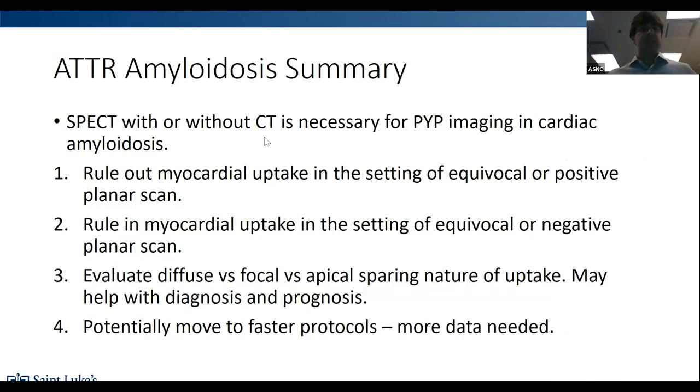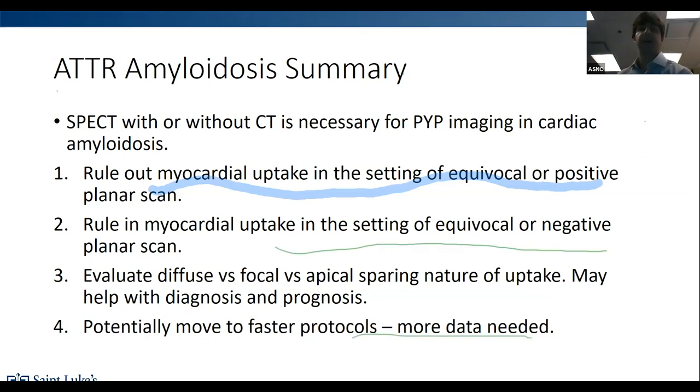So, to summarize this portion on amyloidosis, I think SPECT with or without CT is necessary for pyrophosphate imaging for multiple reasons. Number one, to rule out myocardial uptake for equivocal or positive planar scans. Number two, to rule in myocardial uptake in the setting of equivocal or negative scans. Evaluate diffuse versus focal versus apical sparing. And then it may help with diagnosis and prognosis, and potentially move to even faster protocols. We need more data here.